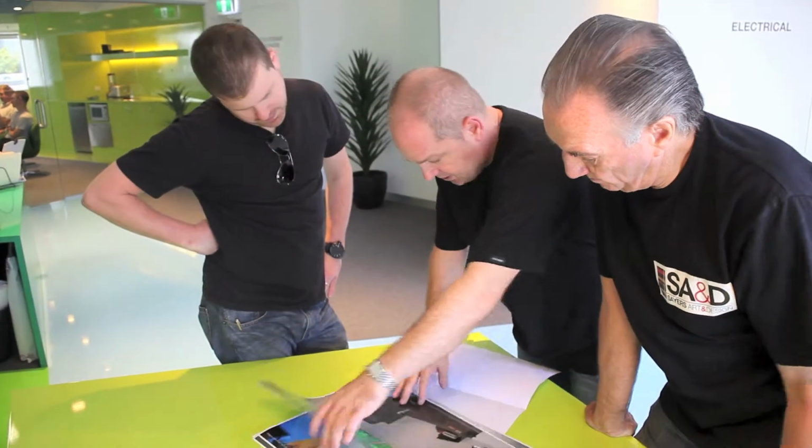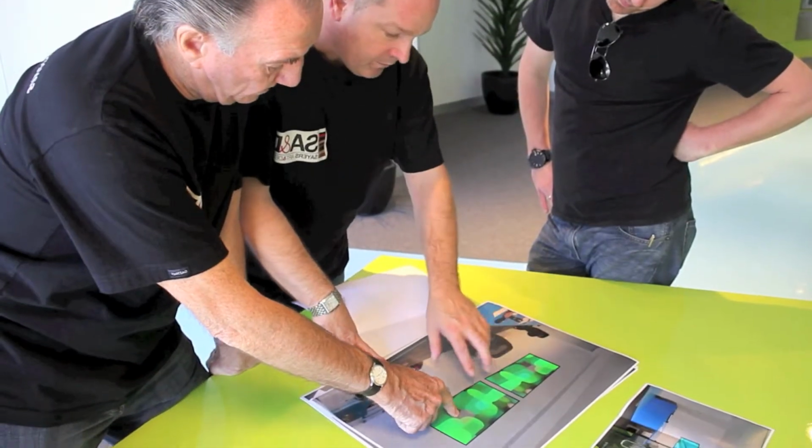Here's one of the offices. There's no downstairs. Piece of artwork, isn't there, on there? No.